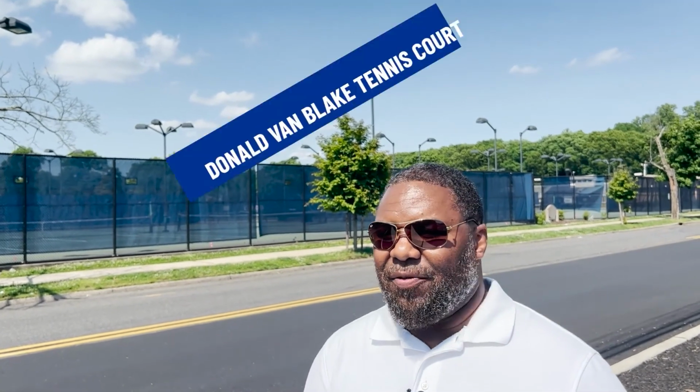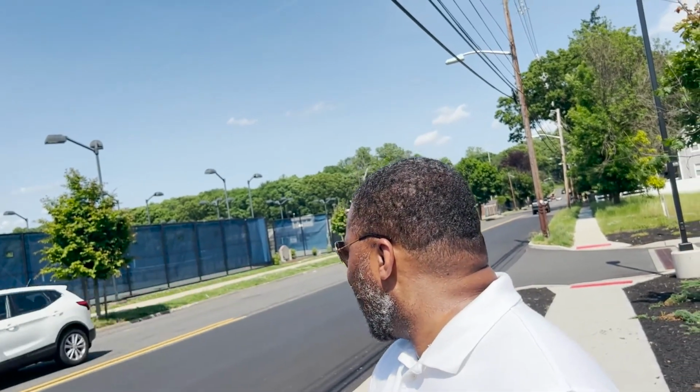Our final Plainfield stop is here at the Donald Van Blake tennis courts, which are a part of the Hupstein Field sport complex. You can't see the stadium too well because the tennis court view blocks it, but the stadium where the high school football team plays is directly behind us. It is off-site from the actual high school campus itself. But this is an extensive tennis court setup.